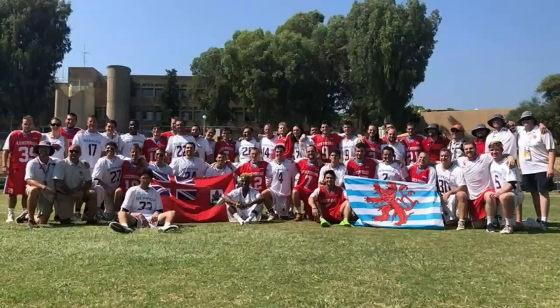With multiple goals from Bobby Walker, who scored 4 times, Armad Wilson, who added a hat-trick, and Drew Jenkins, who scored twice, Bermuda cruised to a 17-2 win over Luxembourg in World Lacrosse Championship action in Israel.